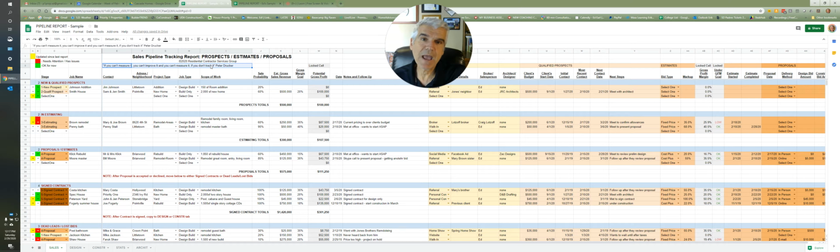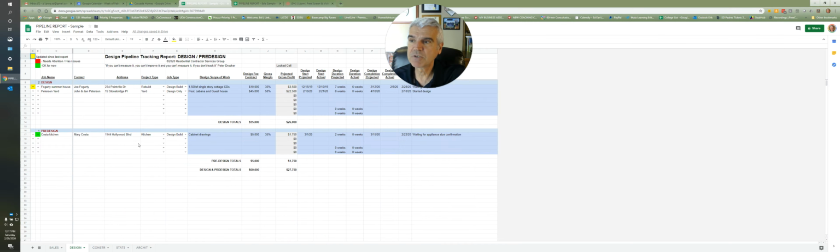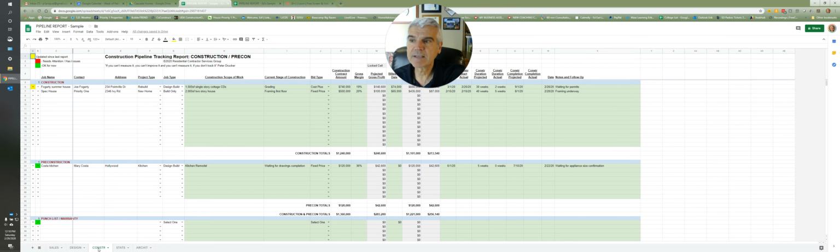So what does it track? Well, it tracks 4 different things. The first thing that it tracks is sales. This is the first sheet of the spreadsheet, and it tracks sales as we go from new prospects all the way through to signed contracts. The next thing that it tracks is production. So production both here on the design pipeline tracking report as well as the construction pipeline tracking report.